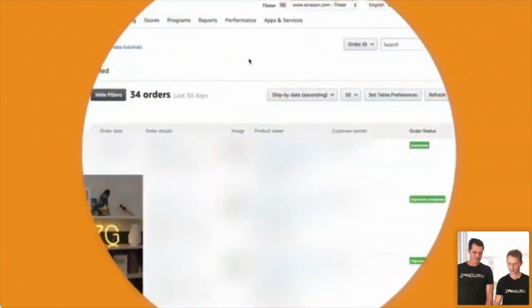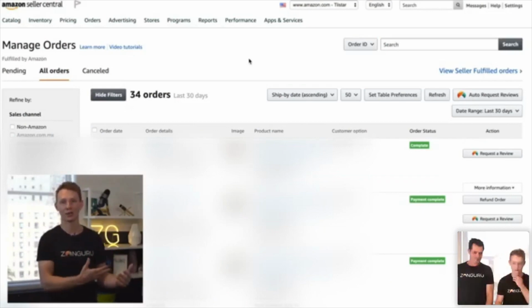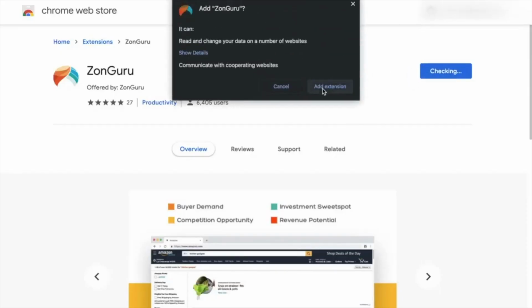Let's check it out. Now, one interesting thing about this tool that you'll notice is that it's actually not inside of your ZonGuru account. What is cool about this is if you have the Chrome extension, you automatically have access to the review request automator. So you're definitely going to want to make sure, if you don't have it yet, that you download the Chrome extension, because once you do so, when you go into your Seller Central account and you go into your Manage Orders page, you're going to see specific buttons built into the page seamlessly that will allow you to bulk review request your customers within certain parameters. So let's go ahead and see how it works on a more minute detail.